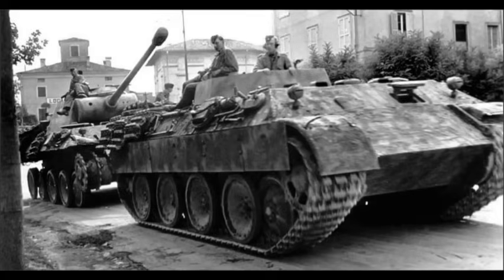A unique aspect of the Bergepanther was its dual capability. Not only could it extract immobilized vehicles, but it was also able to assist with repairs on the battlefield. In many cases, if a damaged tank could not be recovered immediately, the Bergepanther would provide enough repairs to allow the vehicle to return to safety on its own.